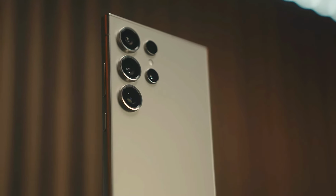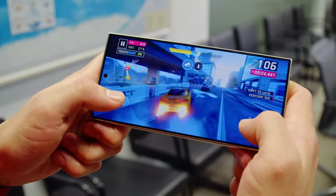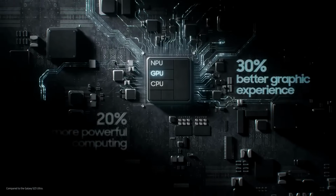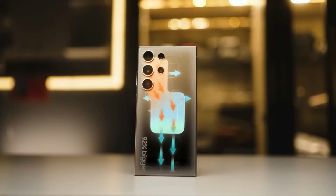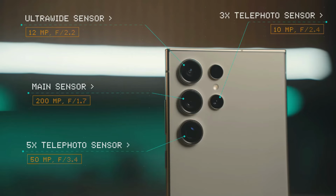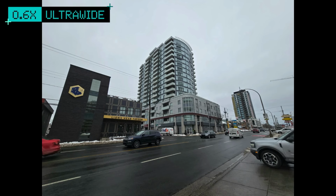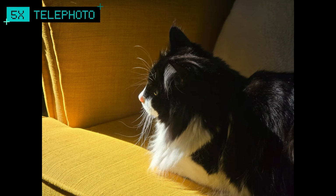The S24 Ultra is a beast of a phone, thanks to the special Snapdragon 8 Gen 3 for Galaxy chip that Qualcomm made just for Samsung. It has more juice for the CPU, GPU, and NPU, which means it can handle anything you throw at it. Plus, it has a huge vapor chamber to keep it cool and fast. The S24 Ultra has 4 cameras on the back. The main one is 200 megapixel and takes super sharp photos. There's also a 12 megapixel ultra wide, a 10 megapixel 3x zoom, and a 50 megapixel 5x zoom.